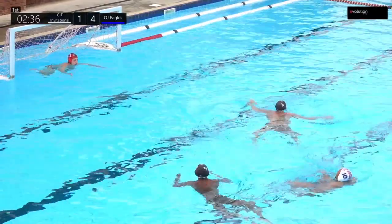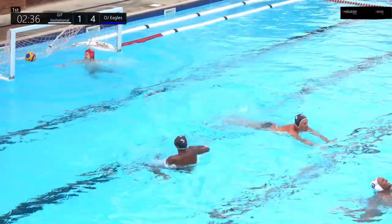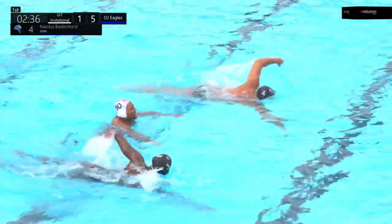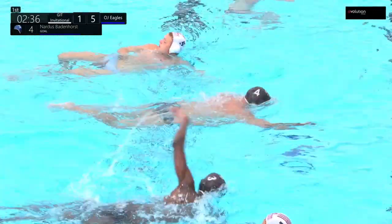Nardis will also take his own penalty. Let's see what he does. Big legs. Great finish there from the big man himself. And just like that, the OJ have returned the favour against the Invitational side, stopping any momentum that they may have had.